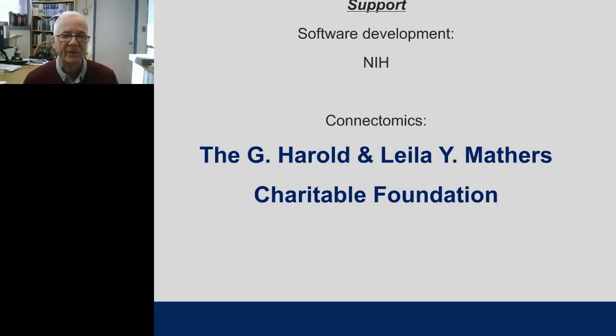For support, software development was initially funded by NIH, but the Connectomics project itself was funded by the G. Harold and Lila Y. Mather's Charitable Foundation, and they should receive tremendous recognition for their support of this project.